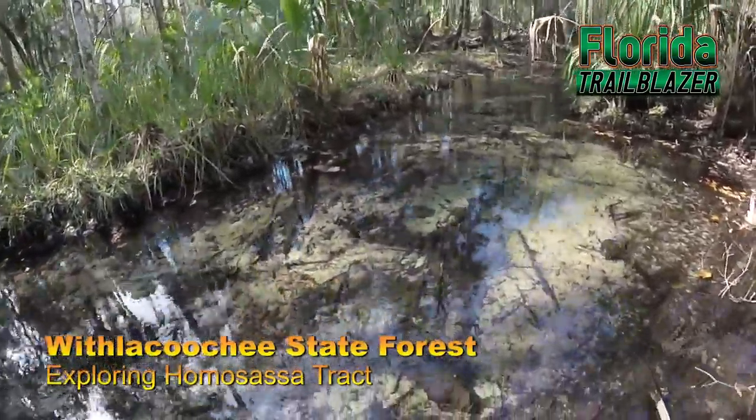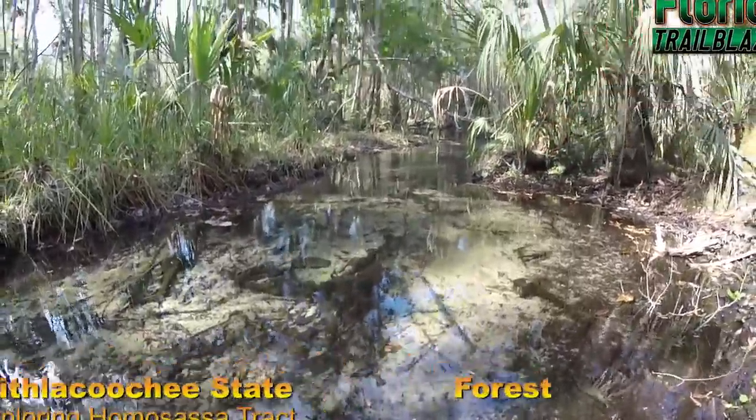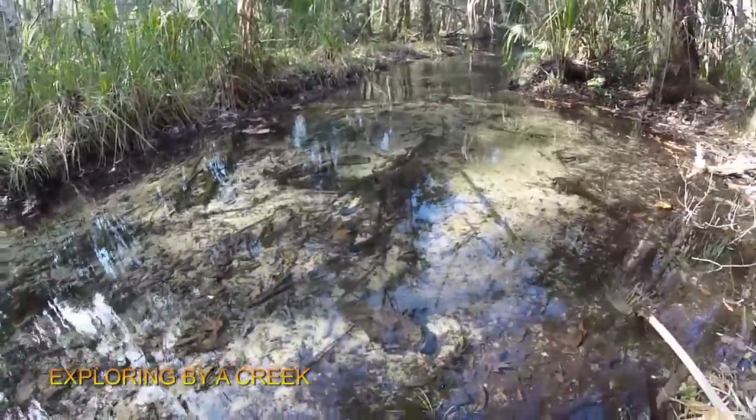Along this creek, you can see where the water is clear. Must be nearby a spring.